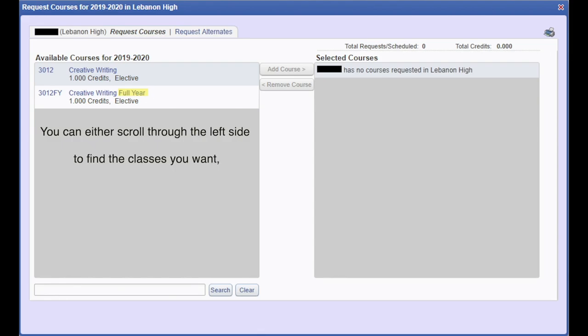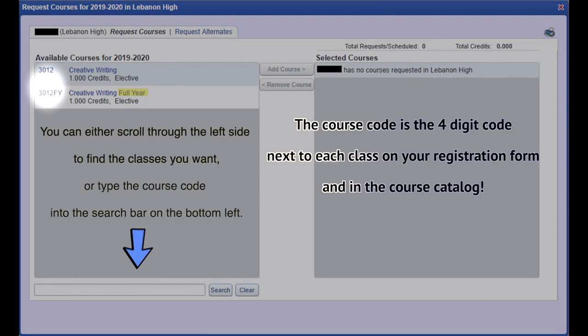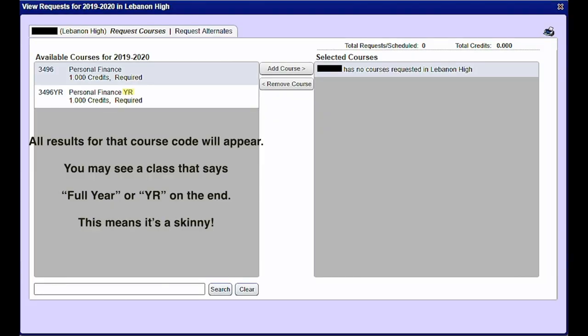You can either scroll through the left side to find the classes you want, or you can type the course code into the search bar in the bottom left. The course code is the 4-digit code next to each class on your registration form and in the course catalog. Type in the code and click search. All results for that course code will appear.